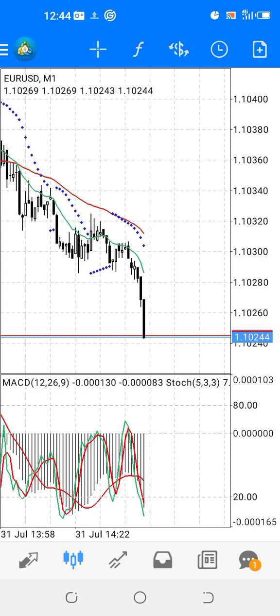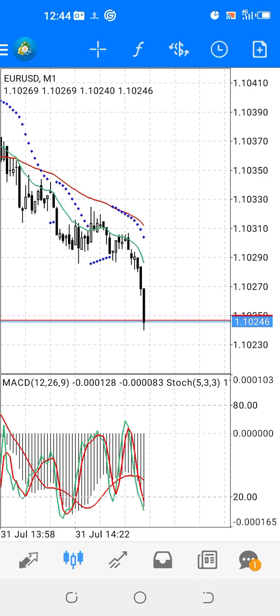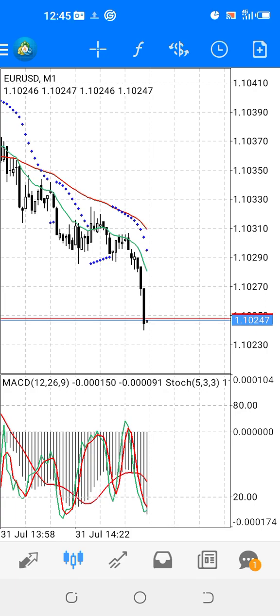A reliable sign that a pullback in a bull trend or in a trendy range has ended is when the current bar's high extends at least one tick above the high of the prior bar. This leads to a useful concept of counting the number of times that this occurs, which is called bar counting.